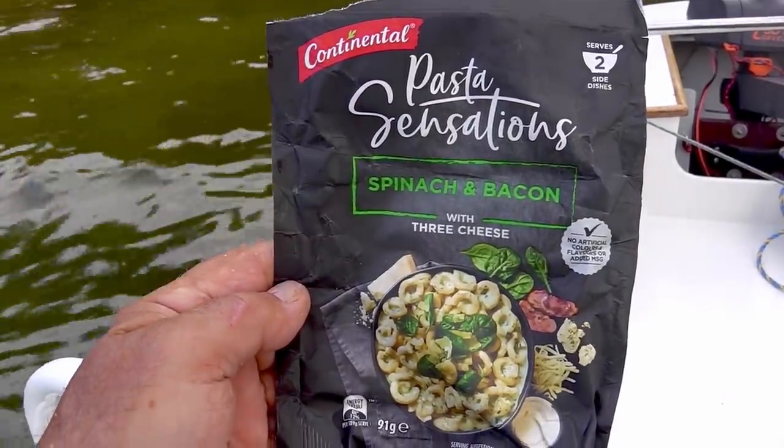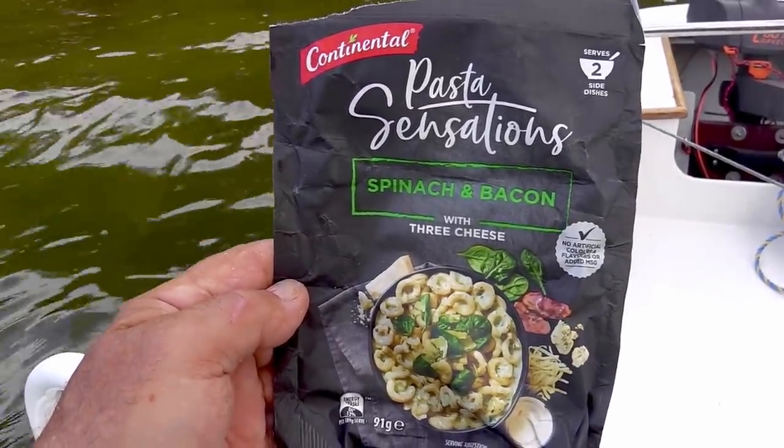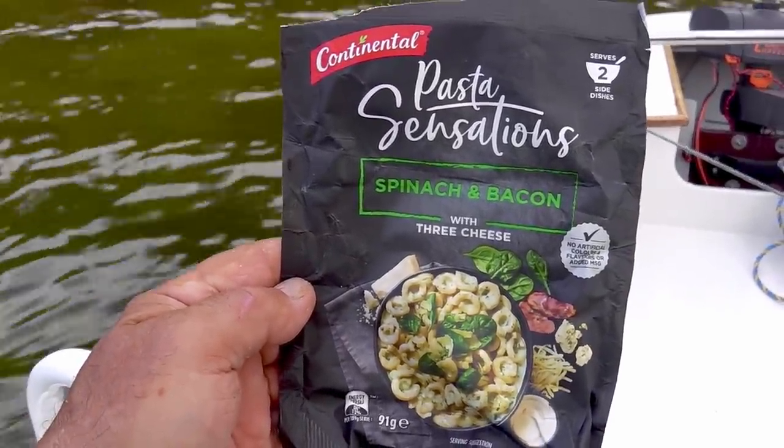It's about 7 o'clock, we just had dinner. I had one of these continental pasta sensations with spinach and bacon, and let me tell you, it was quite good. And I added a tin of flavoured tuna to it, and very good indeed. So as a dried food, you know, you can take a few on the boat, it's a really good idea, and it tastes pretty good. And if Continental want to send me a few cases for these, thank you very much indeed. It's a joke, you don't have to.